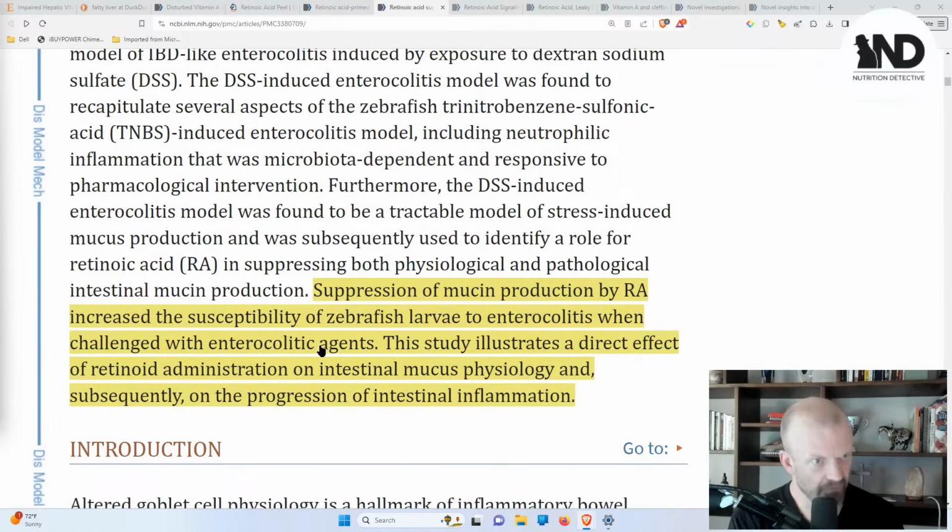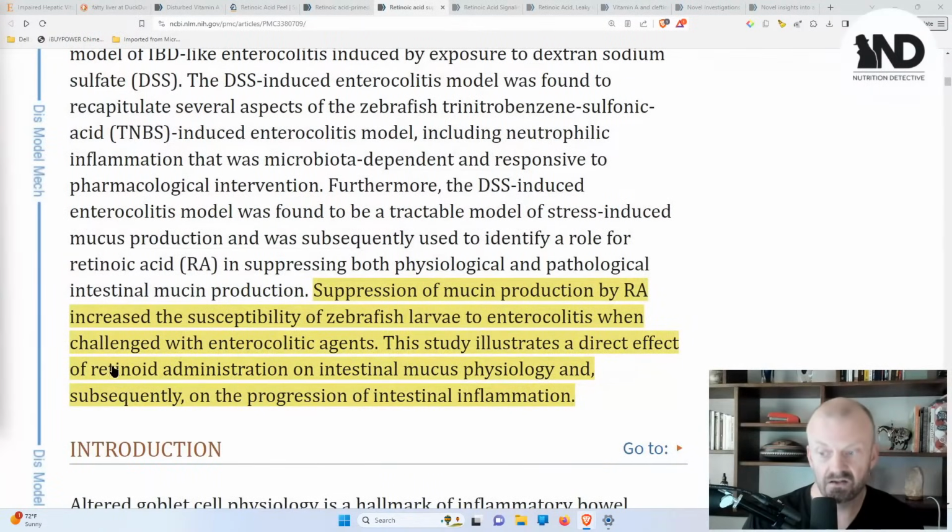As they just said in the study before, when there was already a problem going on, vitamin A made it worse. That's what we just said before. That's what they're saying now. This study illustrates a direct effect of retinoid administration, vitamin A administration, on intestinal mucus physiology and subsequently on the progression of intestinal inflammation. Let's keep going. Did I get this one? Yeah, I think I did.